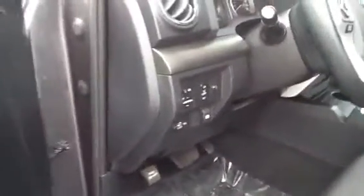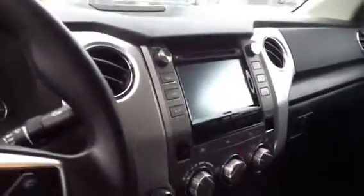Power driver's seat. It is definitely a nice looking truck. 10,095 miles on it. Has the electric trailer brake on it already. And again, it's really a nice looking truck.